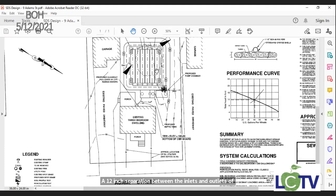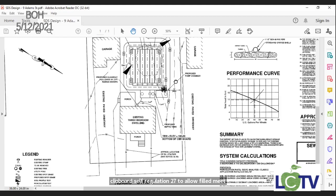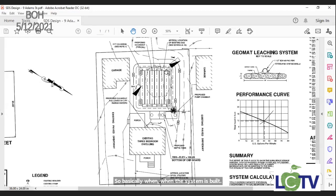We're asking for a variance from Littleton Board of Health Regulation 27 to allow fill to meet minimum breakout grading requirements within 10 feet of a property line. So basically, when this system is built, at its worst point, the grade's going to come up about 1.5 feet over here in the corner. And then because the geomat has a reduced requirement for grading, it's going to only come up about 5 feet and then slope off quickly to catch the existing grade.